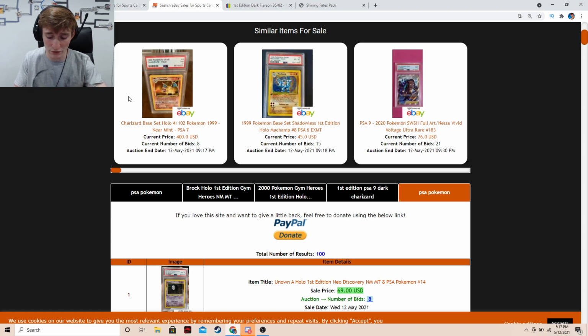I think in a year is when things are going to be interesting. I'm more interested in, and I'll probably slow down these videos for that reason, how are these cards going to go a year from now? What will a CGC 9 Rayquaza, a modern card in a mediocre but decent grade, how will that perform? Or especially an 8.5. Is this going to be a $10 card in a year?